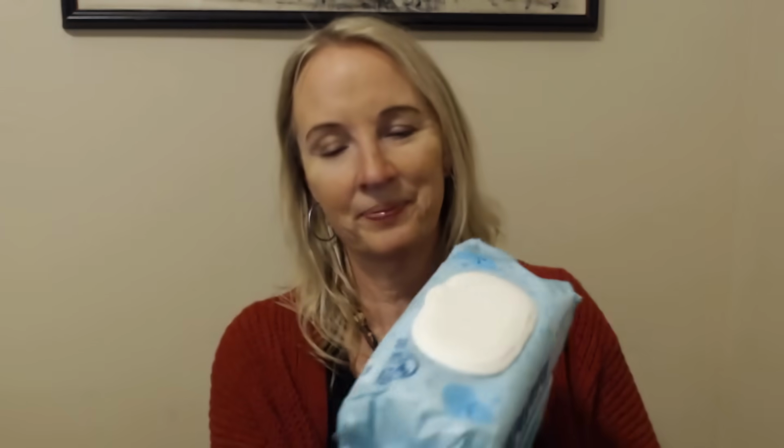Look at this. This was a wish list item for the school, baby wipes. These are great. I love these. I keep some of these around myself. They're great for wiping sticky hands or sticky faces or whatever. Kids are so sticky. I don't know what it is. I don't know why. And everything they touch is sticky. It's crazy. But these are great for that.